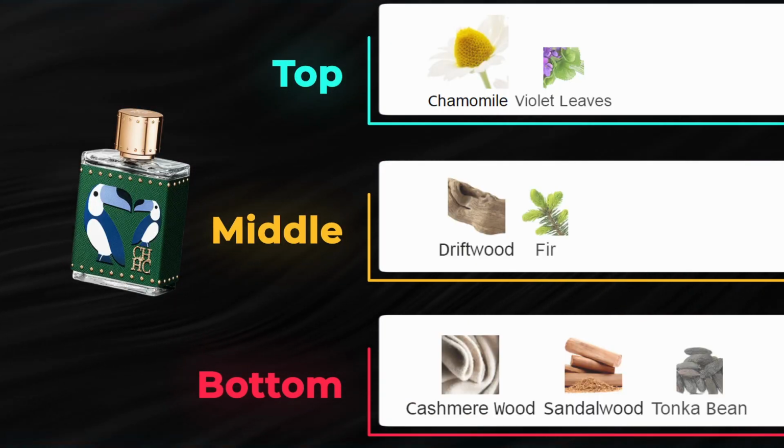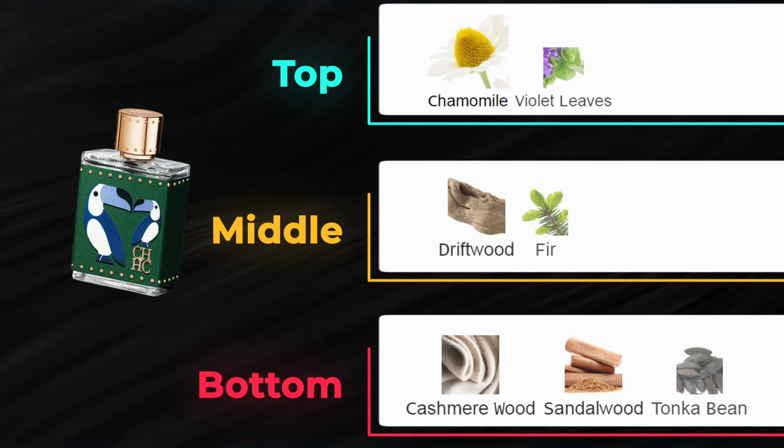So now for the breakdown. According to Herrera's own website, this one has fresh top notes of Egyptian blue chamomile and violet leaf, which leads to a woody aromatic heart of driftwood and fir balsam. Then you have tonka, cashmere wood, and sandalwood in the base.